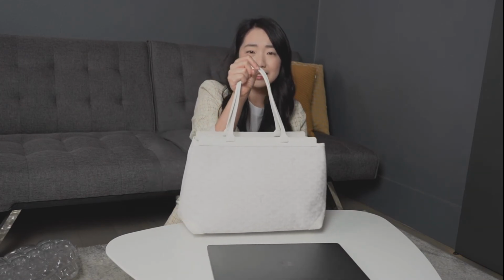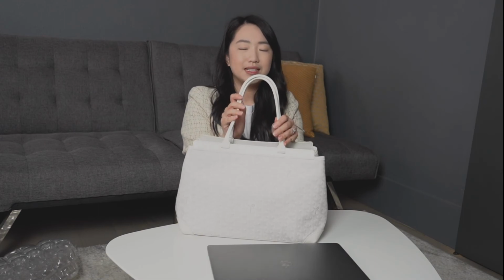But other than that, this is for me super easy to go from my house to my car into work because I don't actually have to carry it too much. The strap, because it is slightly thinner, does get a little bit uncomfortable, but I do know that this is a thicker strap than the Neverfull, so I definitely feel like it's more sturdy.